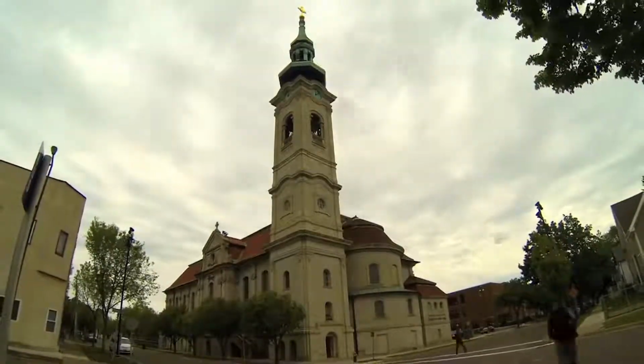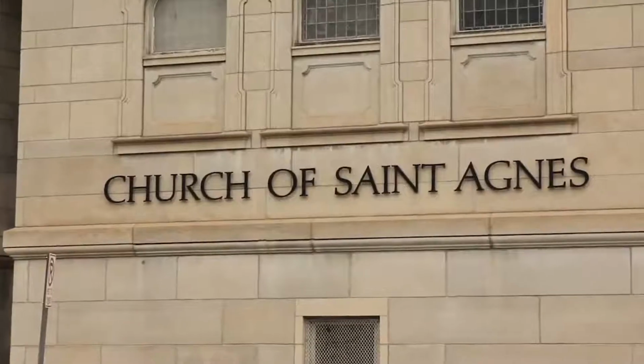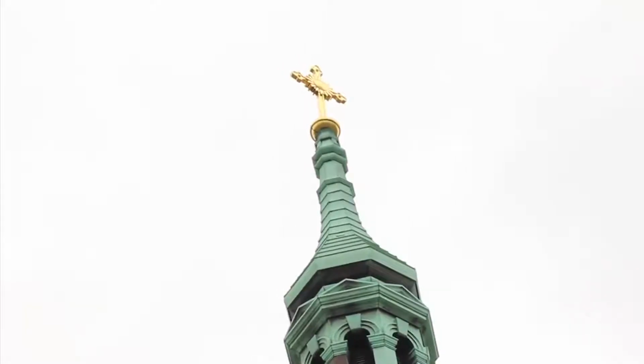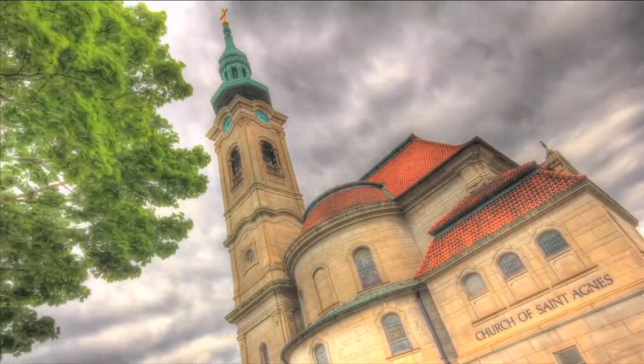Of the many churches in the area, the German Catholic Church of St. Agnes is one of the most notable architectural landmarks in Frogtown. Its Baroque-style spire has been a neighborhood icon since 1912.